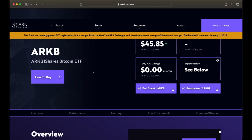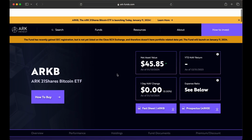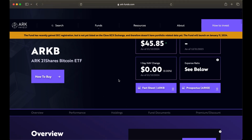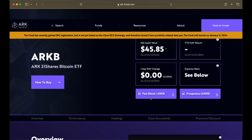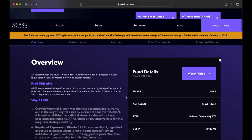The ticker is ARKB, and the net asset value on the 10th of January 2024 was $45.85. At this moment, the US market hasn't opened. It's about an hour and 30 minutes before the US market opens, so the net asset value is definitely going to change. There's always going to be a lot of information. You can find the fact sheet about the ETF. You can find the prospectus about the ETF. But long story short, it's just going to be tracking Bitcoin. It is as simple as it gets.